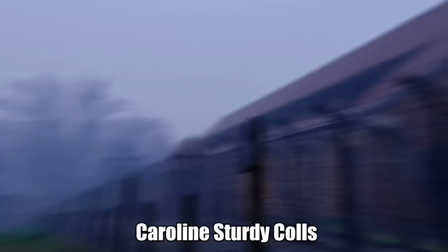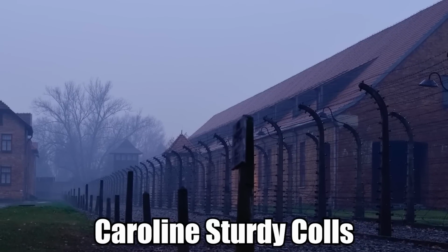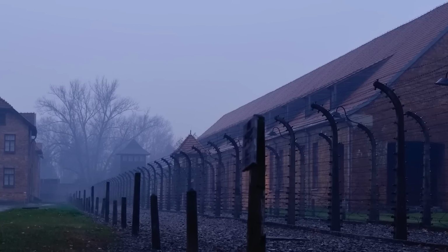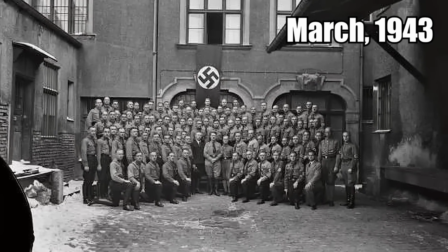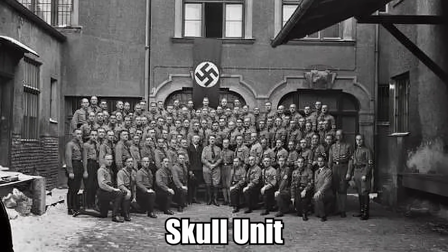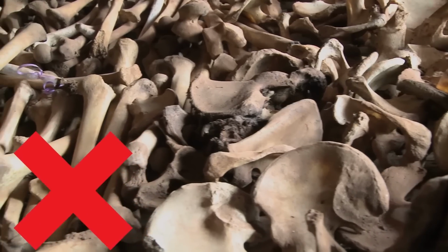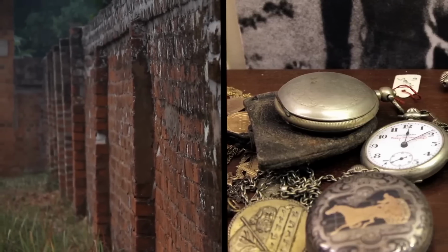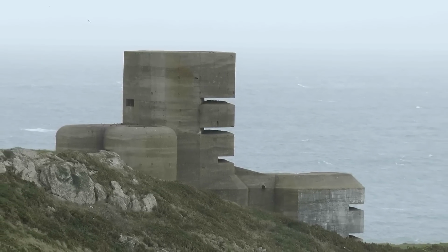But recently, Caroline Sturdy Calls, an archaeologist who specializes in Holocaust sites, began digging in the dirt here to uncover potential war graves and the true remains of the Nazi fortresses. In March 1943, it became a concentration camp run by the Skull Unit of the SS paramilitaries. And while she hasn't discovered any mass graves yet, she has dug up long-forgotten walls, found lost artifacts, and other evidence of the scale of Hitler's occupation of the islands.